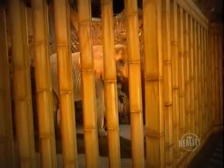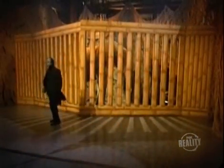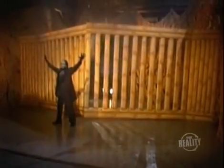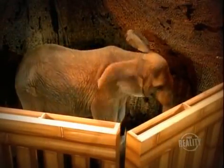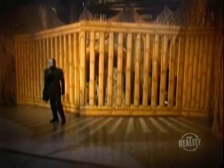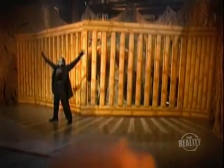Keep your eye on the elephant. You can clearly see that he's still in the cage. A puff of smoke, and the elephant is gone. But while all this is happening, the elephant never moves. See, he's still in the cage. That deserves another look. First, the elephant is there. Then he's not. Have you figured it out?